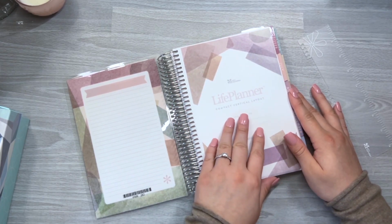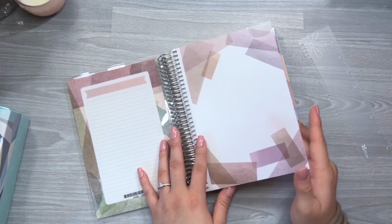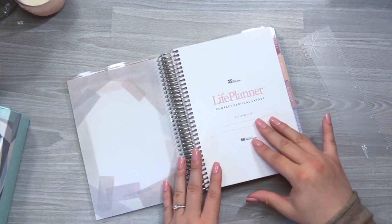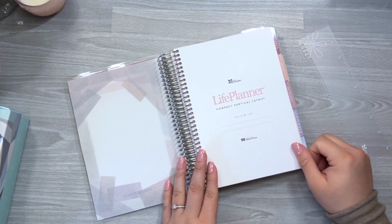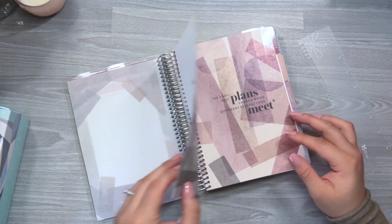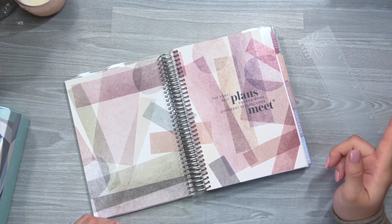On this page here, you do get a sheet of vellum with that Harmony Neutral design. And then you can open it up to your Live Planner title. This is compact vertical layout and a space to put your name. This page is gorgeous. This is just like the Daily Duo, which I did open up.